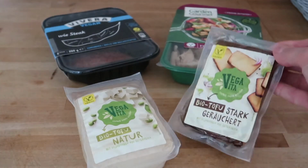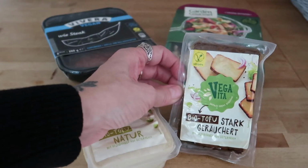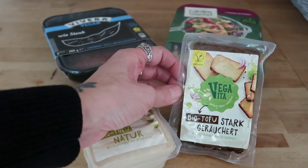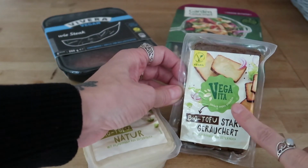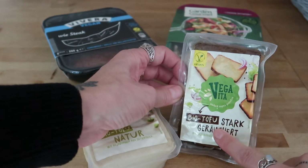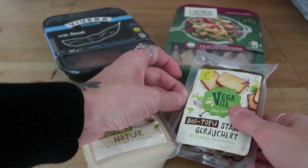And I like always having at least one pack of smoked tofu at home. The funny part is I did not like smoked tofu before I went vegan, and now I love it. This brand has two grades of smoked tofu, and this is the one that has a little bit heavier smoky flavor, and that's the one we personally prefer.